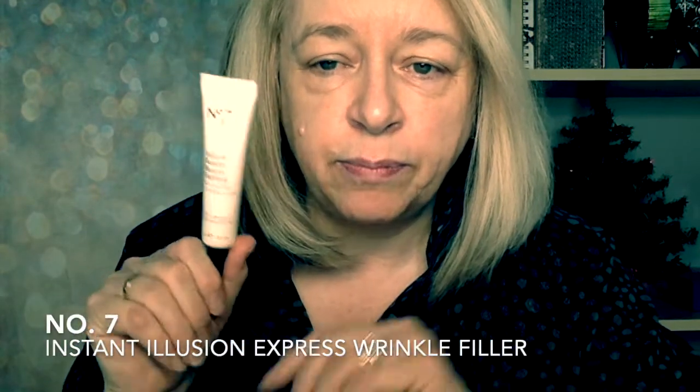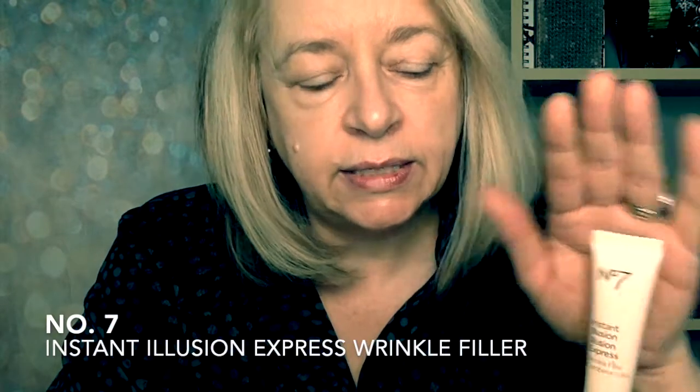But I found this great product a few years ago. I'm on a pan project because I use the smallest amount, and this is called the Number 7. You might not be able to see it with my IKEA light there, but it is the Number 7 Instant Illusion Express Wrinkle Filler. I know, it's a mouthful. It's basically a silicone-based product, and when you put it on, it acts exactly like a silicone-based primer. I'm not lying, but it does remarkably well at actually filling in some fine lines. So typically I just put it on my finger, and then I put it on the chin where I have some large pores.